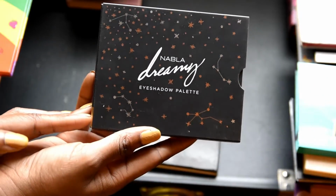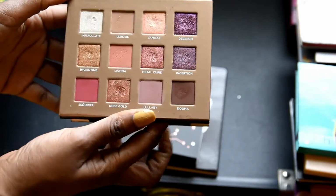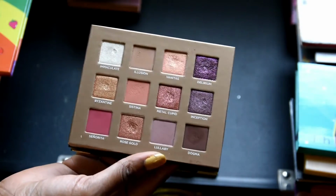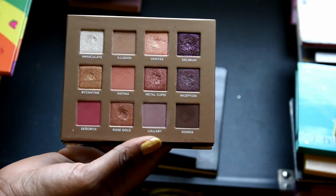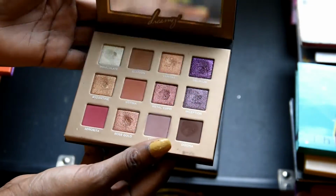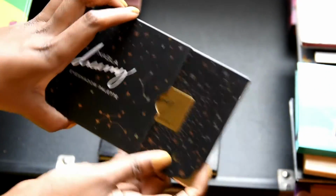Next is my one and only Nabla Cosmetics palette. This is their Dreamy palette, and it's okay. I think that it works better on somebody with a lighter complexion, but with my complexion, I can get a variety of like 2 looks, which is disappointing, especially for the amount of shades that is in this palette. But the formula is good. Like I said, just the depth and diversity of the shades is not great.